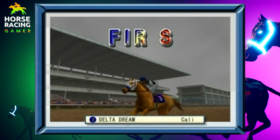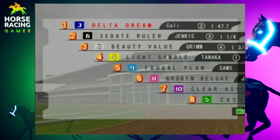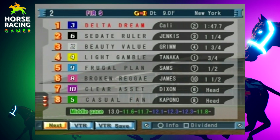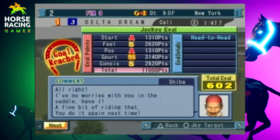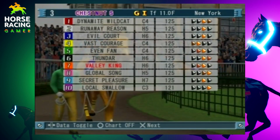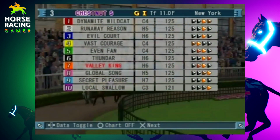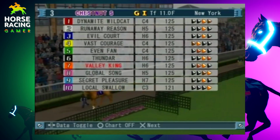Mr. Dream, Delta Dream. Winning the first stakes. Solidifying his status and his positioning in the GWS Dirt campaign. Completely annihilating Sedate Ruler, Beauty Value, and Light Gamble. This dude is serious. He's for reals. Winning the Triple Crown, there was no competition. Now he's beating Sedate Ruler and Beauty Value on merit. Yeah, he's the real freaking deal, bro.